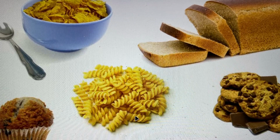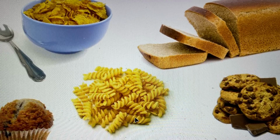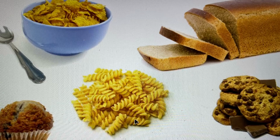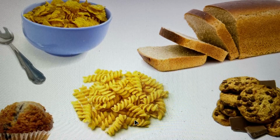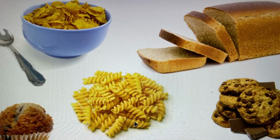Sometimes the grain is made into flour. The flour is used in different recipes to make foods like bread, muffins, cookies, and even spaghetti. I'm proud to be one of the farmers who grow crops that become food for you.